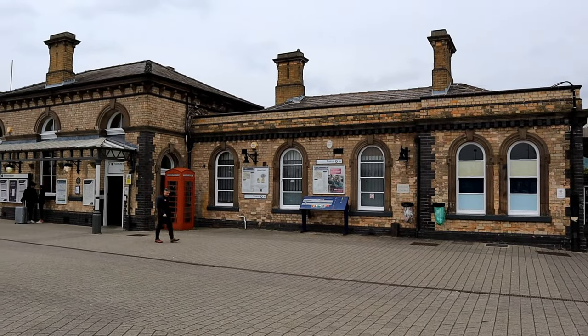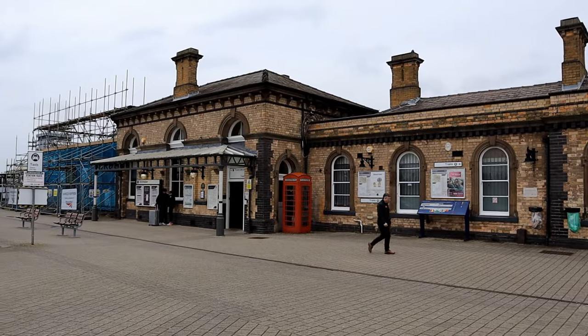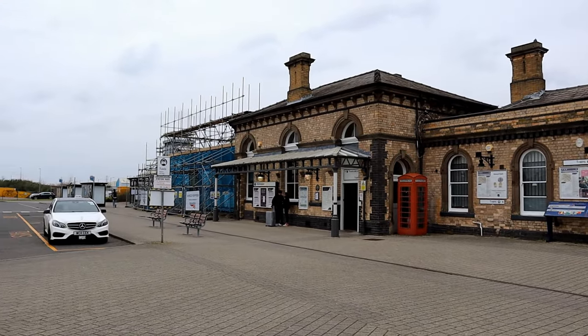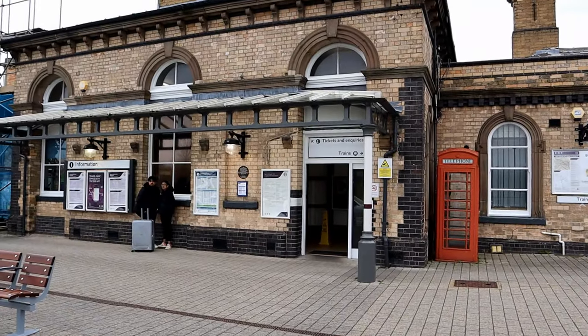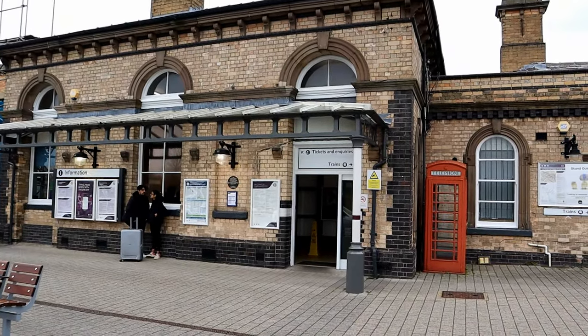Out here in the car park, we've got a lovely view of the station building, although part of it is covered in scaffolding. In that bit of the building, you have got a ticket office.